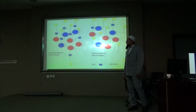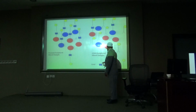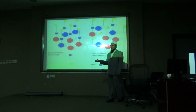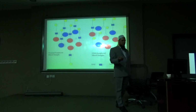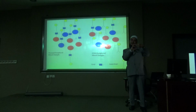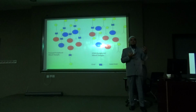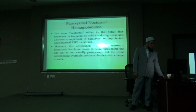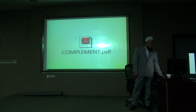Here again you have a decay accelerating factor. This is DAF and this is anti-DAF. The same mechanism applies for the DAF as well. Decay accelerating factor wants to kill the RBC, but anti-DAF is there. Anti-DAF anchors the DAF. Whenever there is a problem and DAF is too much or anti-DAF is not there, it will create a problem. So this is paroxysmal nocturnal hemoglobinuria.